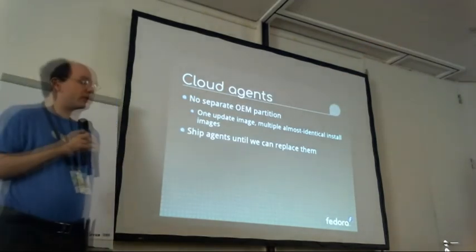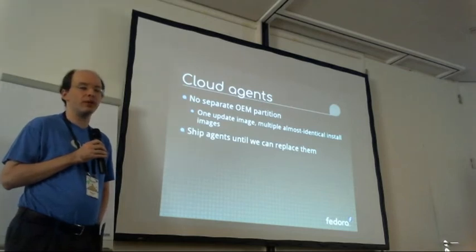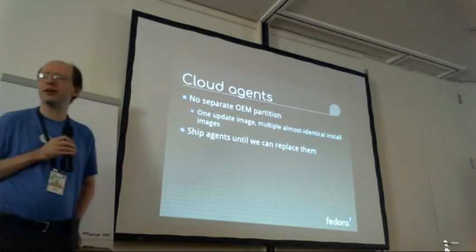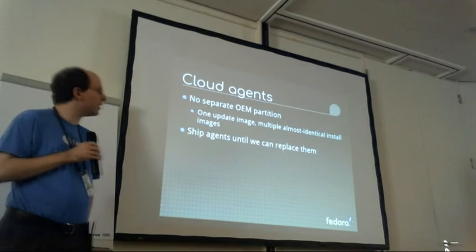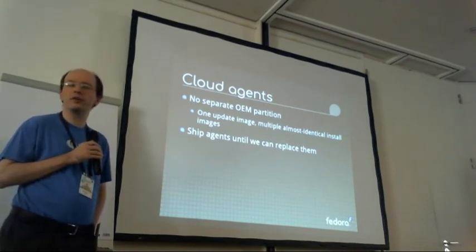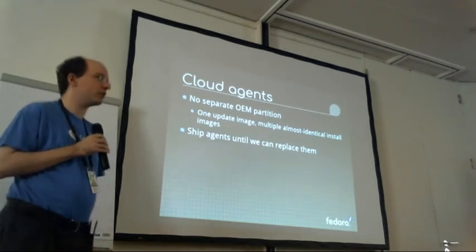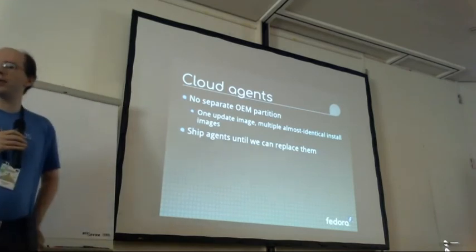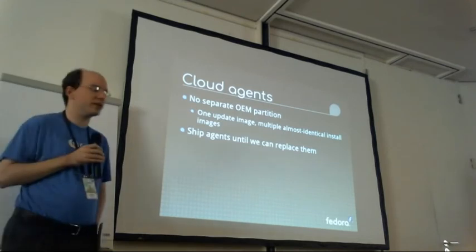The install images will be slightly different because each image needs to know what cloud it's running on, but probably that'll just be a few bytes, and otherwise the images will be identical. In the long run, the idea is not to ship all of the agents inside the OS, but rather to not ship the agents where we can get away with that. In some cases, there's just a little bit of callback code or whatever that needs to be implemented to tell the cloud that the node is healthy. And we can implement that ourselves and not ship third-party code.